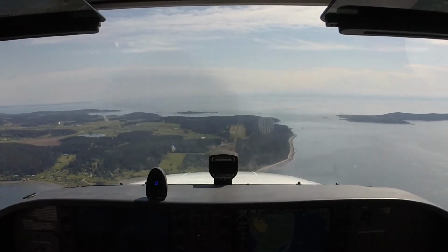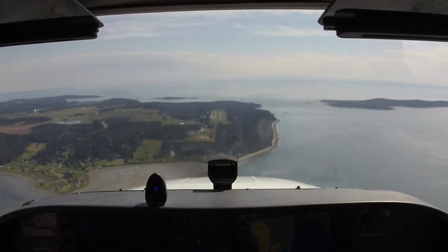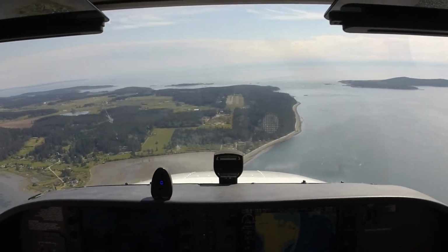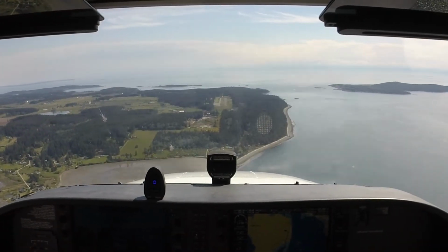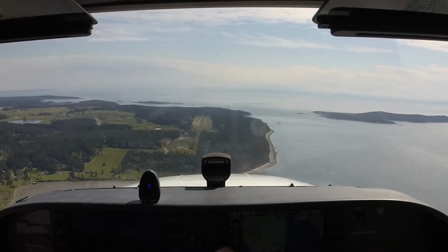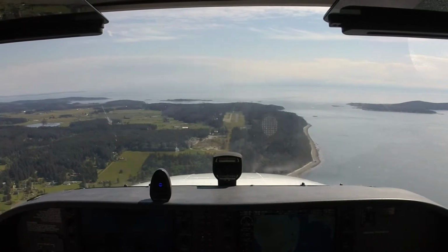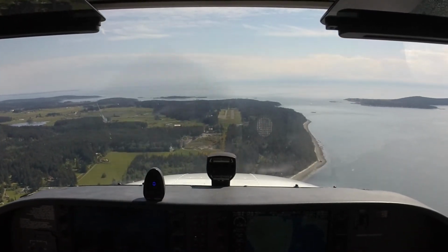We're slightly high, so we can pull the power back to about 1,000. Looking for any people on the runway. Putting in the pattern. Pitching for 60. Doing great. We're lining up well.